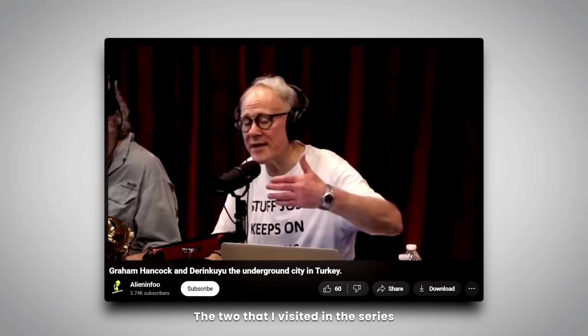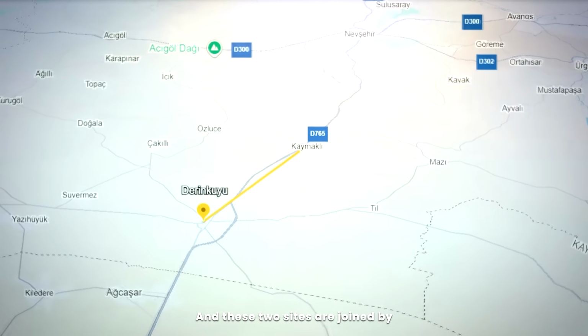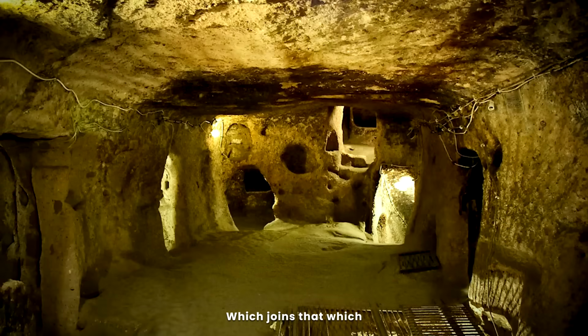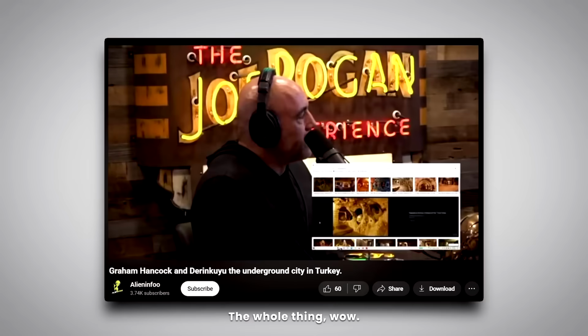The two that I visited in the series are Derinkuyu and Kaymaklı, and these two sites are joined by an 8-kilometer tunnel underground. 8 kilometers long, which joins the two of them. Dug out of stone, the whole thing.